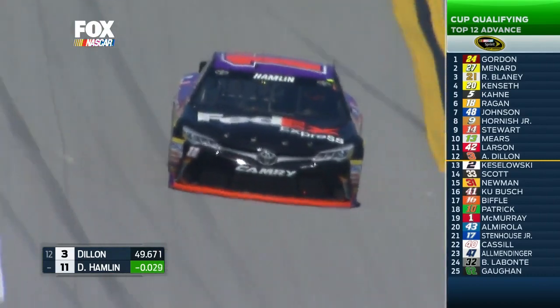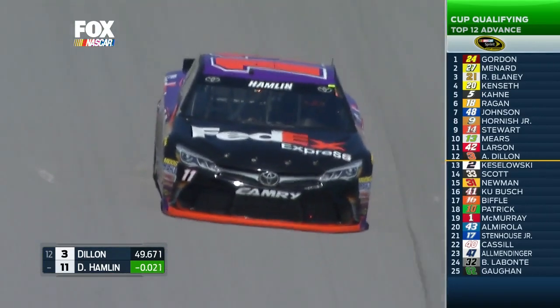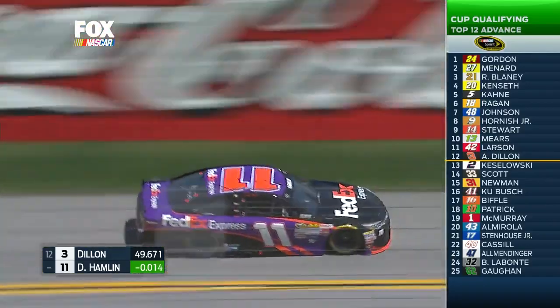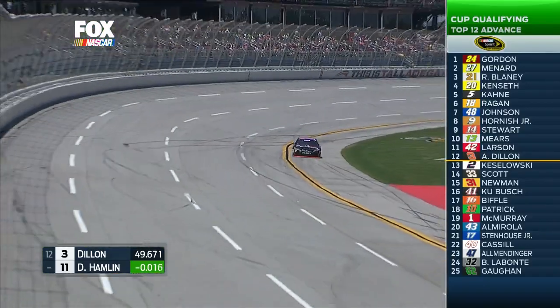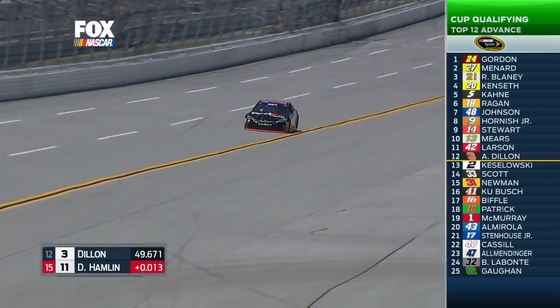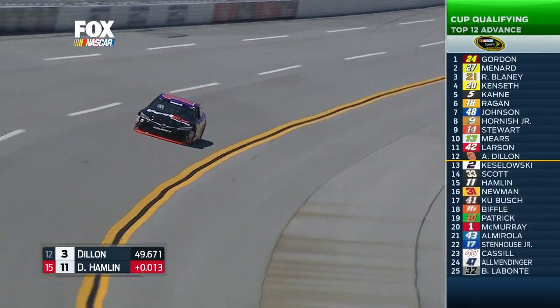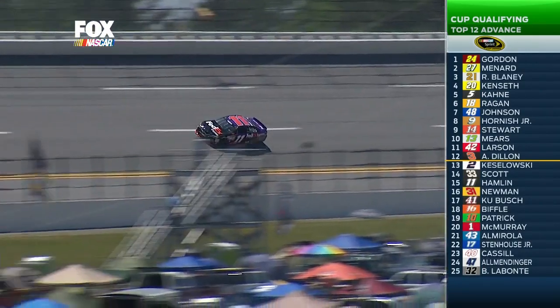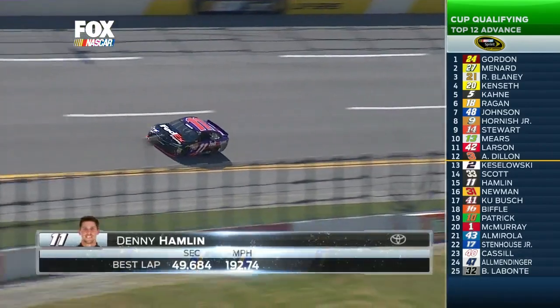So here's Hamlin trying to bounce Austin Dillon out of the top dozen and advance to the second round. He's on the apron. Looks like he's in pretty good shape as he's coming down to the checkered flag waving. It's a matter of hundredths. Wow. Missed it by that much. Right at the line. 49.684, 1/100th of a second.